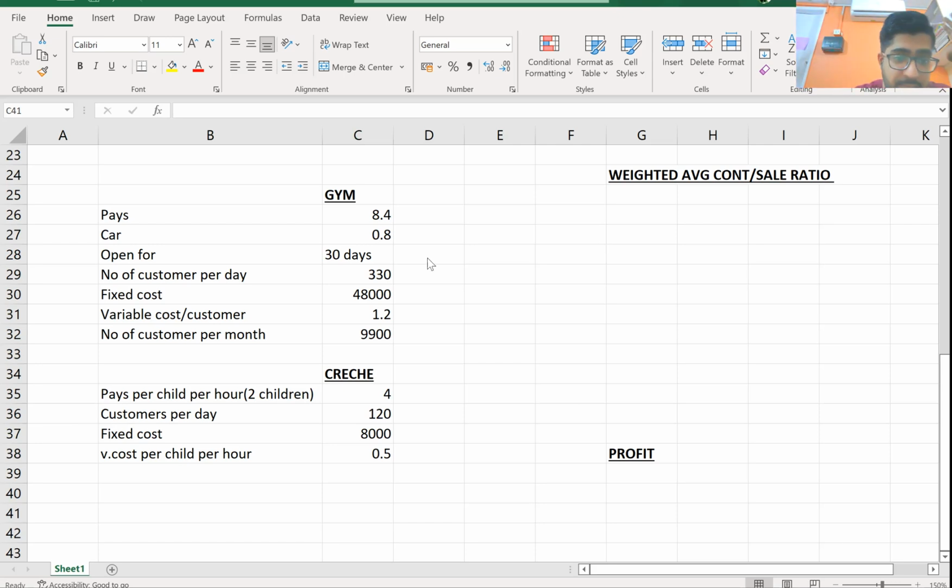So the crasher pays 4 per child per hour. There are 2 children. Customers per day will be increased by 300%. Only these will use the crasher, 120. The variable cost remains the same as the car park. Variable cost per child per hour of crasher is 0.5 and fixed cost is 8,000 per month. But this crasher is increasing the number of customers by 300%, 120.